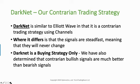So it's similar to Elliott Wave. If you've ever heard of Elliott Wave, then you'll know it's a contrarian strategy. Now we use a contrarian strategy using channels. So what we're doing is we're looking at long, short, and intermediate term channels. Now, where it differs from Elliott Wave is that the signals in Darknet and the signals that fuel Alpha 9 are what we call steadfast. What that means is that they never change.